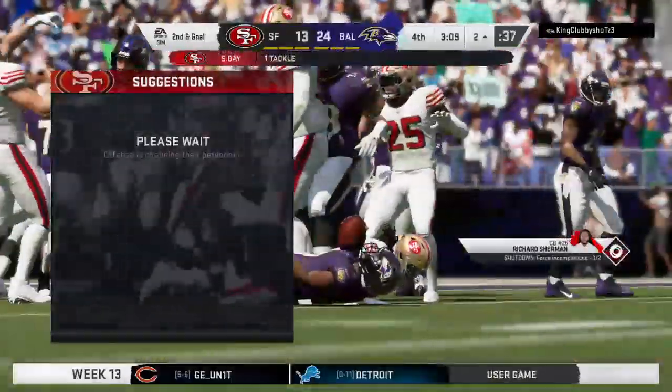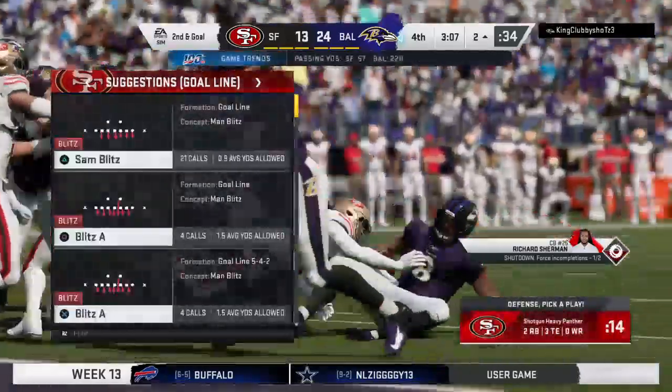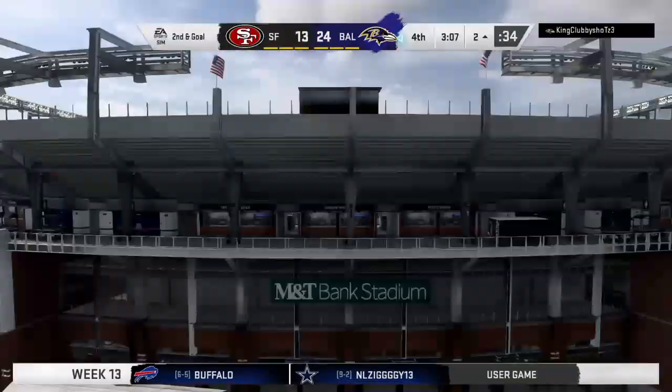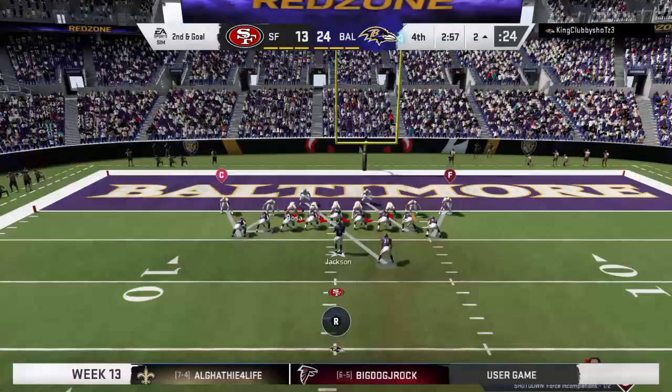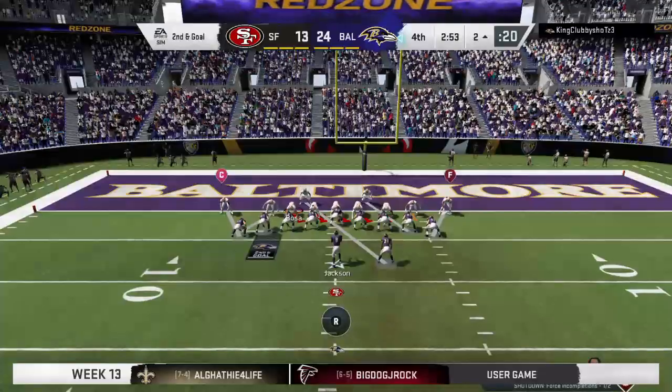Well, no doubt here in the fourth quarter, this is a huge defensive series. Hey, they can read the scoreboard. They realize if they give up a field goal here, this game might be out of reach. They understand the stakes and are playing accordingly. Second and goal, and they will try again from the 2-yard line.